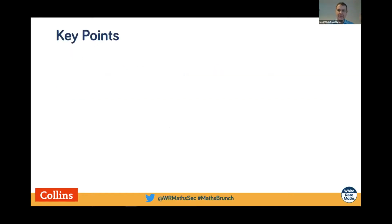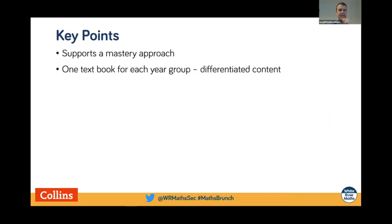So that's what the chapter looks like. Key points, it supports the mastery approach that Caroline talked about at the beginning.